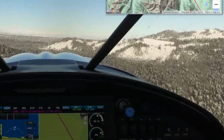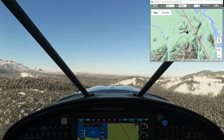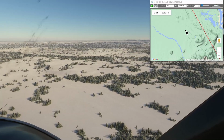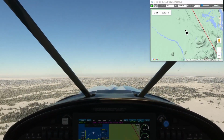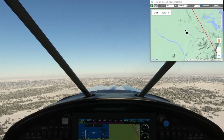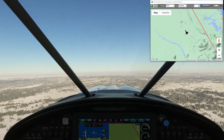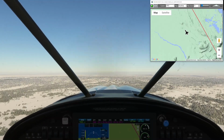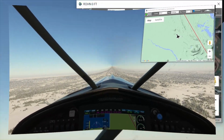Yikes, I'm icing up pretty bad. I don't want to do a whole lot of climbing with all this ice on my airplane. All right, once I got out over the open plains and picked up some speed, the ice seems to have sloughed off my plane. If you fly either the Cessna or the Porter, the Pilatus, I think they both have anti-icing. At least in this version of the Cub, there's no de-icing or anti-icing.